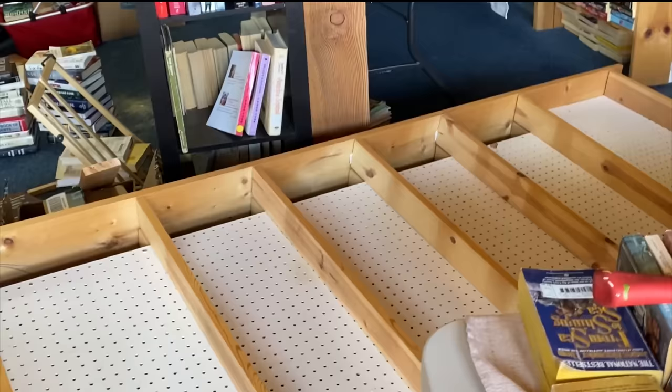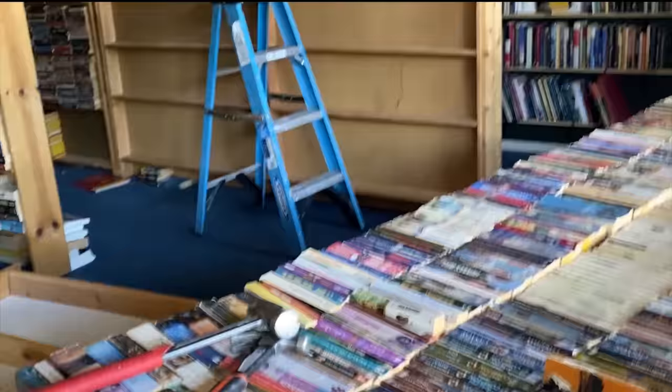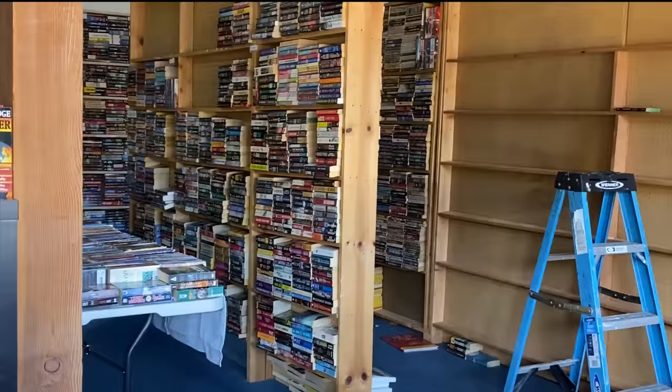Tear down this one as well. A lot of the stuff is on tables right now around the shop for now. So we're gonna keep going.